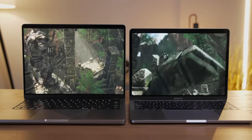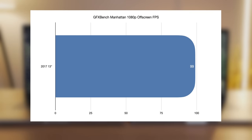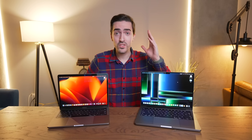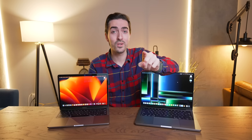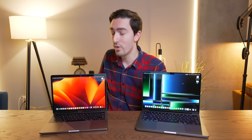Oh geez, okay, well what about the Manhattan test? That one's 1080p, so maybe this guy can do okay. And look at that, it got 99 FPS, that's impressive. Uh-oh, oh no. Yeah, the M2 Pro did 1100. Bro, these things are 5 years apart. That's not that long a time. There are still people out there, I know there are, that are gonna be watching this very video on an iPhone 10. That's the same age as this laptop. And it just shows up over and over and over again.